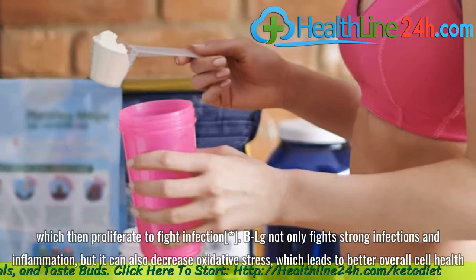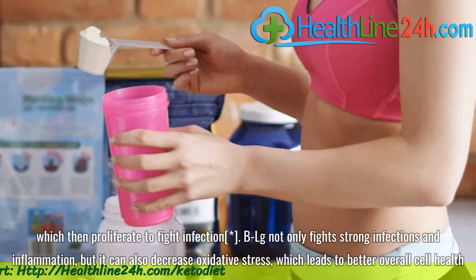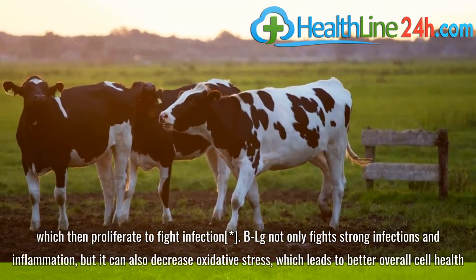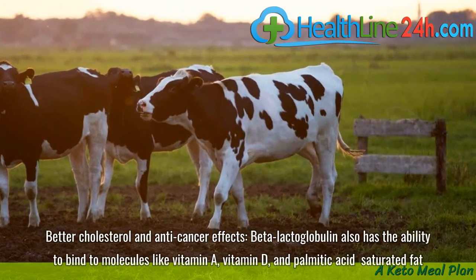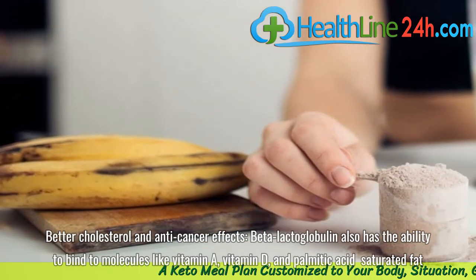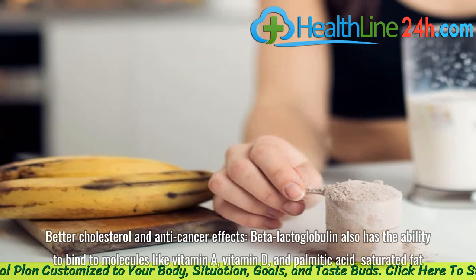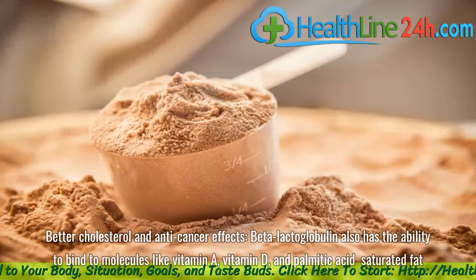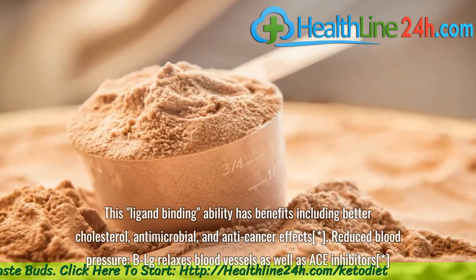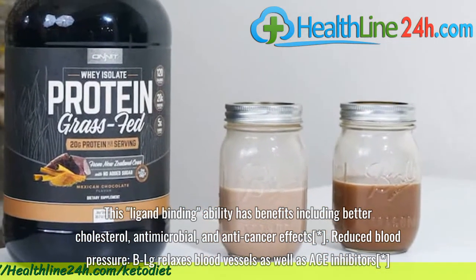BLG not only fights strong infections and inflammation, but it can also decrease oxidative stress, which leads to better overall cell health. Better cholesterol and anti-cancer effects. Beta-lactoglobulin also has the ability to bind to molecules like vitamin A, vitamin D, and palmitic acid, a saturated fat. This ligand binding ability has benefits including better cholesterol, antimicrobial, and anti-cancer effects.